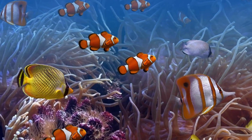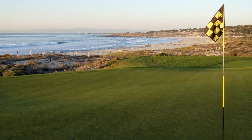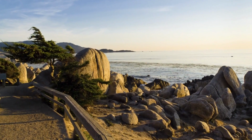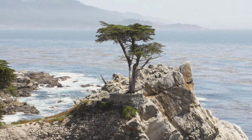Yeah, it's really cool. And between Monterey and Carmel is Pebble Beach Golf Course, which anyone who knows anything about golf knows Pebble Beach. Of course. Yeah, and then there's this 17-mile drive, which will take you past landmarks like the Lone Cypress and Fanshell Overlook, which is where the seals tend to hang out.